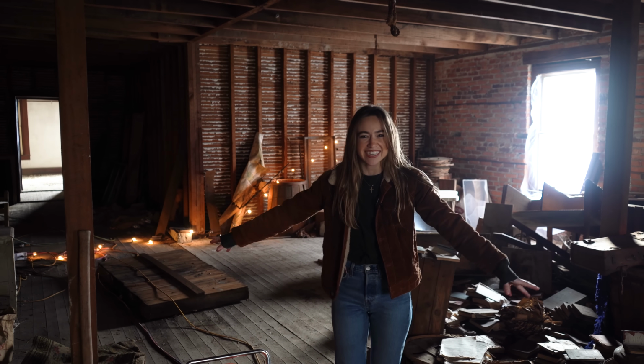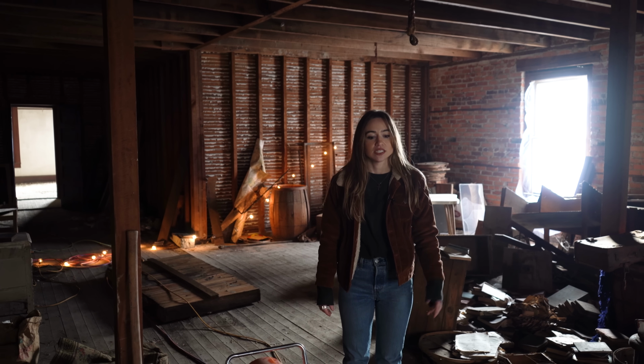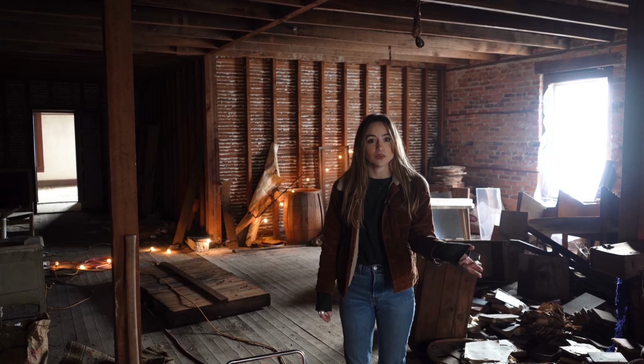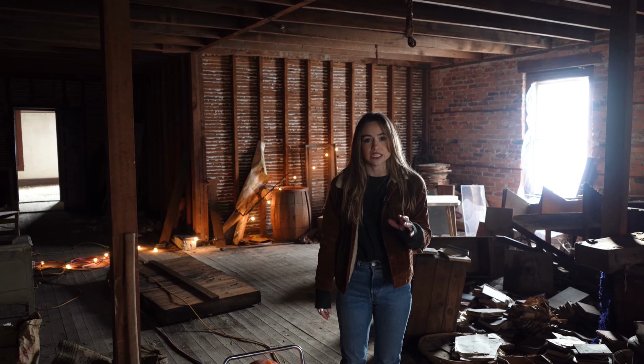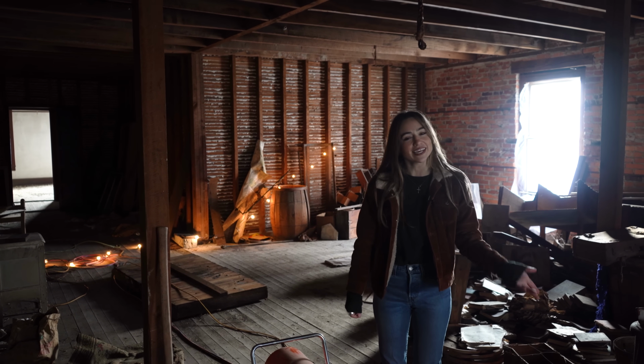So here we are. This is the upstairs. I'm so excited to finally show you guys the upstairs. I know I didn't actually use the elevator, but I will in the future when we get it going and it's a little more safe to use. I will definitely show you how it works. But for now, let's just take a look at it from the second floor.